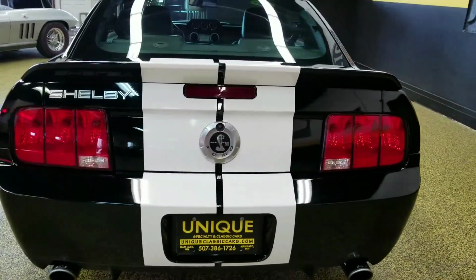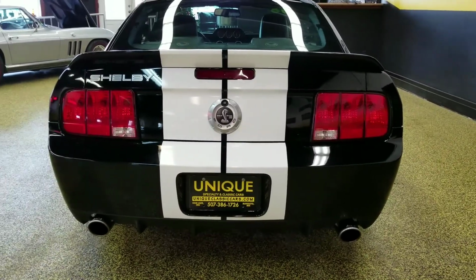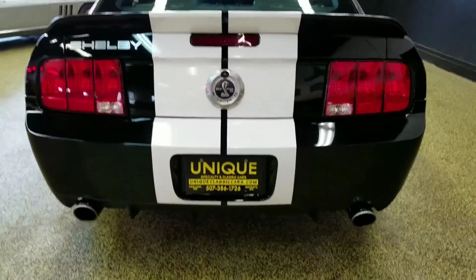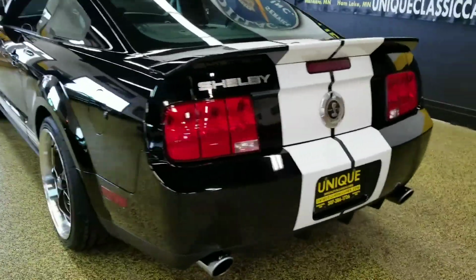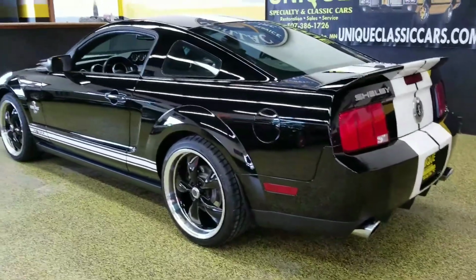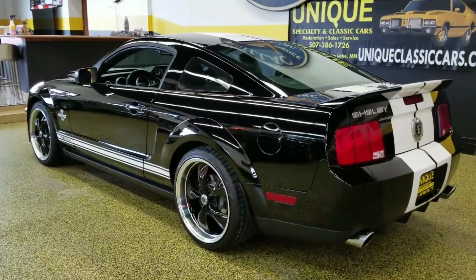UniqueClassicCars.com, you can get a picture of the window sticker on there. Has had a Borla exhaust added to it. High flow cats, H-pipe, nice rumble to it, just that deep Borla exhaust. To me, one of the better ones on the Mustangs. The rubber on those rims, they don't have probably 500 to 600 miles on them.